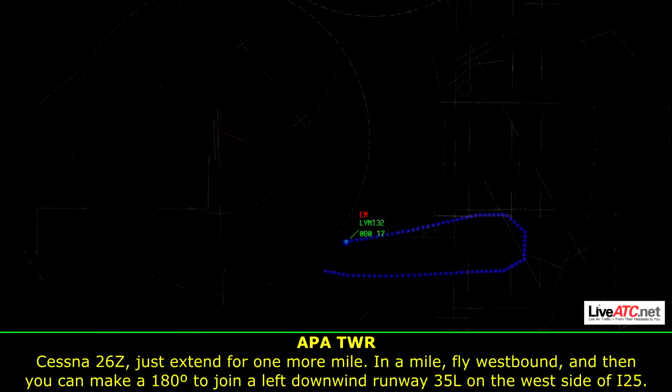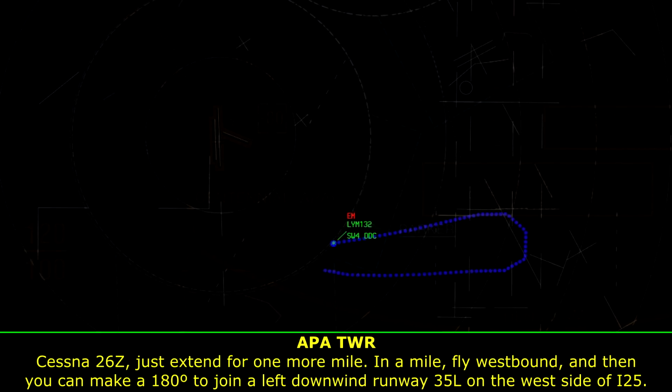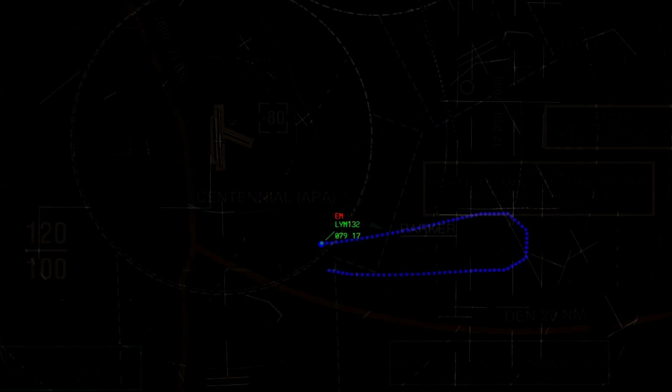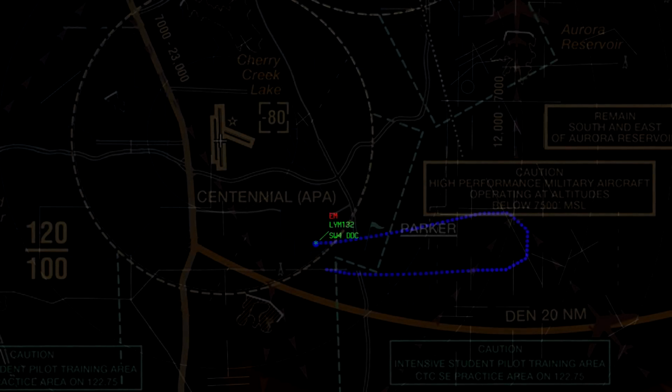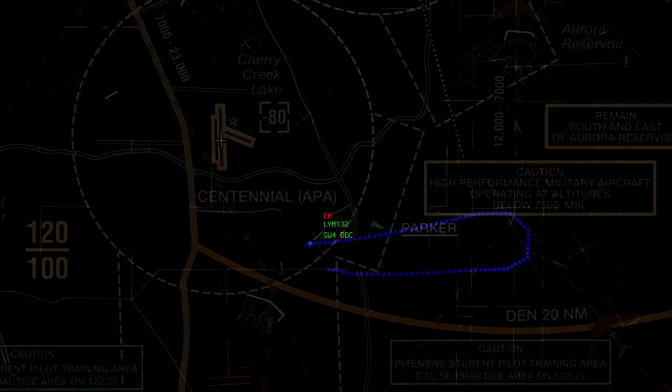Just extend for one more mile. In a mile, fly westbound, and then you can make a 180 to join a left downwind on runway 35 left, on the west side of I-25. We'll extend 1 mile, then turn left, fly westbound, and then west of I-25, we'll turn left to enter a left downwind for 35 left. That's a 2-6 Zulu.